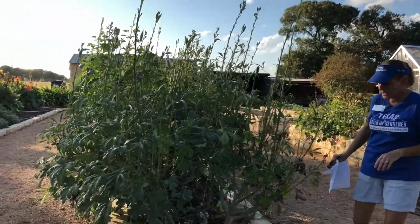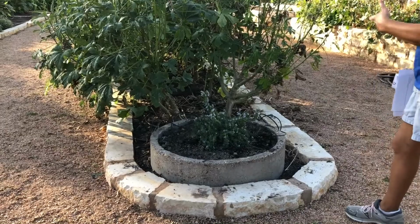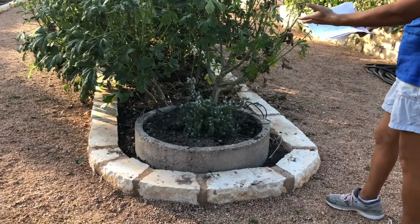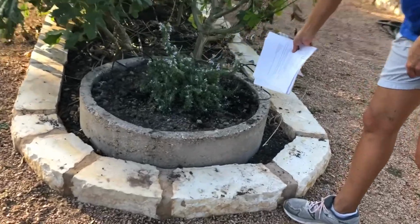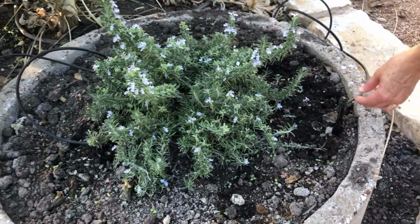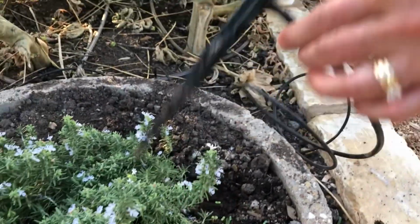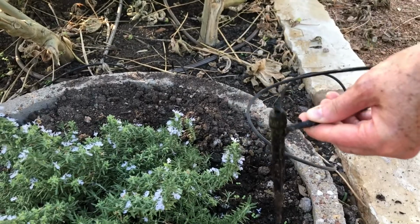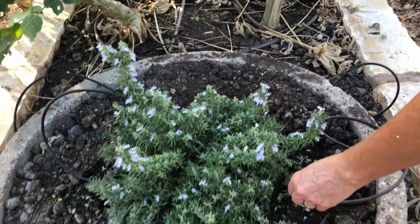These are some old rings from a well that we had on the place. We have several of them. I just had that landscaper put it there so I could plant some plant material. This is a cross-straight rosemary I just planted a couple weeks ago. And here's another example of some irrigation. It comes off of the tubing, and it's just a little emitter for hard to reach places. They're pot plants, so that's what this is for.